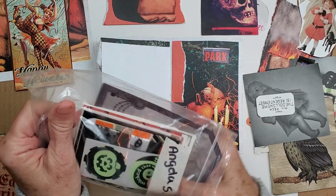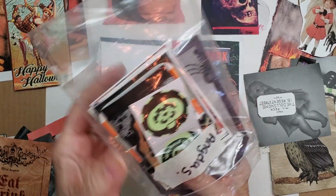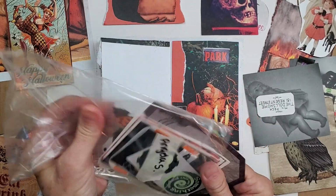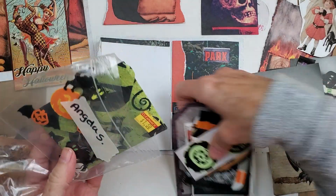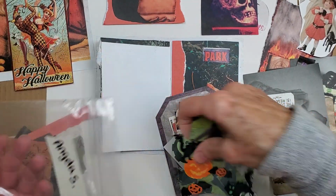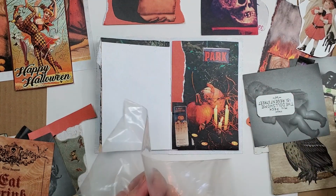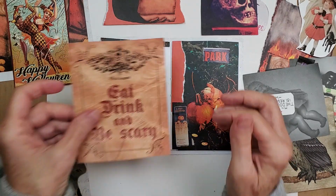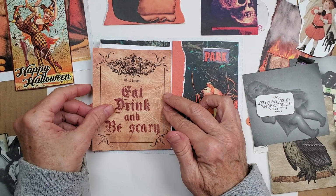Angela also sent some Halloween things, so we're going to use that as well in our little mini book. She sent so many beautiful things. Thank you, Angela. Thank you. I'm so excited to use all of these things to really fire up my Halloween.